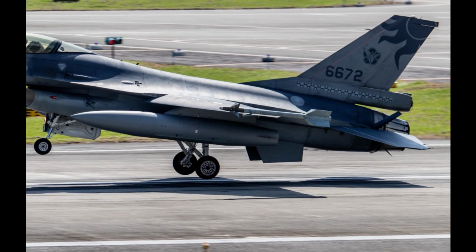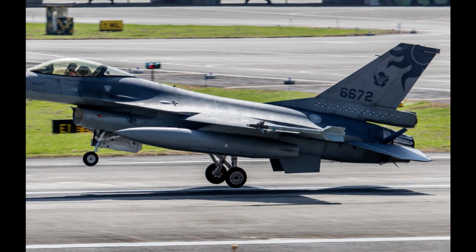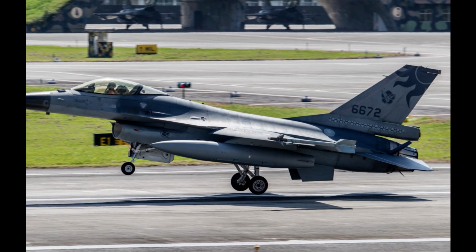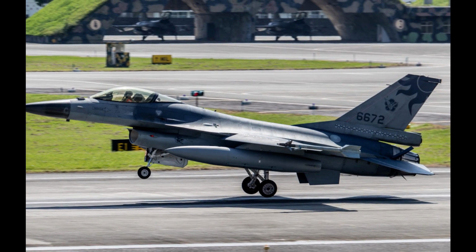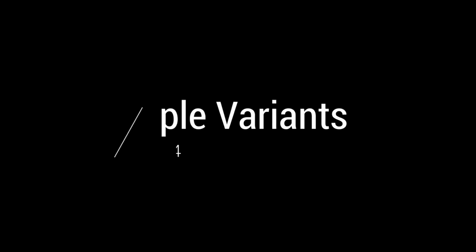With negative stability, it could be said that the F-16 is not an entry-level fighter jet. Pilots need to learn how to fly and have very experienced piloting skills before they can get into this type of aircraft. Otherwise, they might fall out of the sky. Let's get into the next fact.